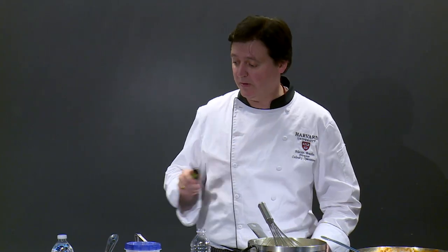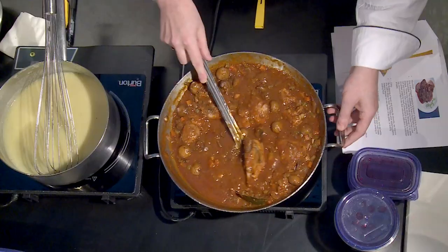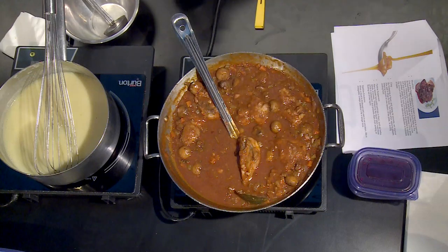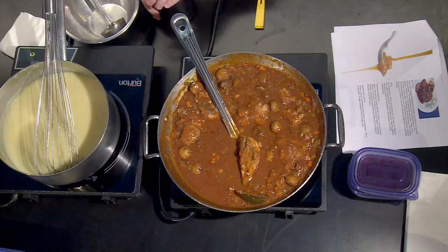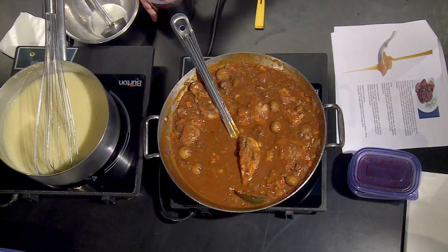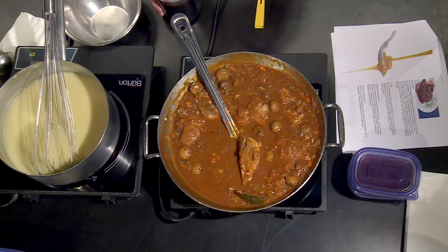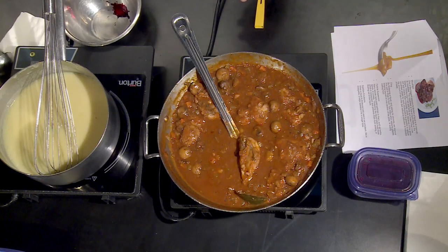Now, we're going to start by showing you some thickening agents at work. So the first one I'm going to use is blood. If you're familiar with coq au vin, traditionally it was thickened with blood. There are quite a few dishes in the French culinary repertoire that were thickened with blood. And believe it or not, you can buy blood.